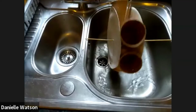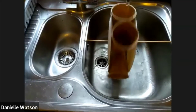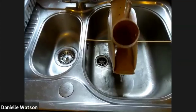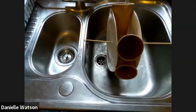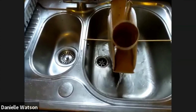Let's slow it down and see what's happening. As the water falls into the water wheel, the cup gets heavier, which means it falls down. That turns the wheel and the next cup's filled up. This keeps on happening and our water wheel keeps on spinning. It will keep spinning as long as we have water falling onto it.